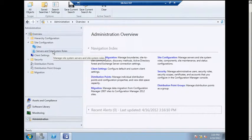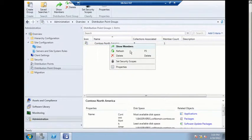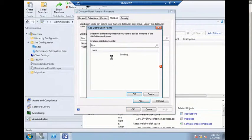So let's go in and add this distribution point to a group. I've got this distribution point group called Contoso North America. If I look at the membership, which I can do in the property sheet, I've got the local distribution point to this site, primary site. So I'm going to go ahead and add another one.